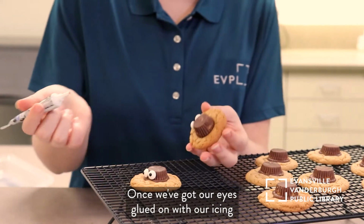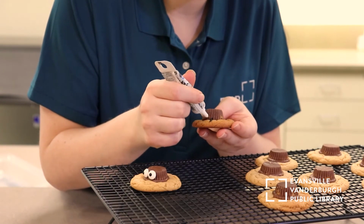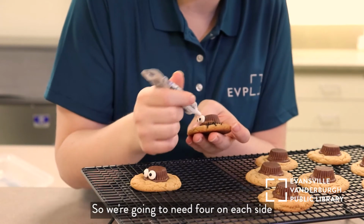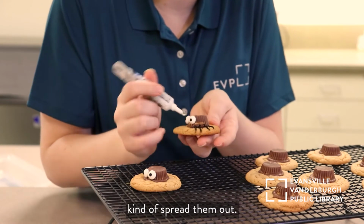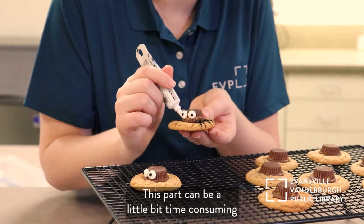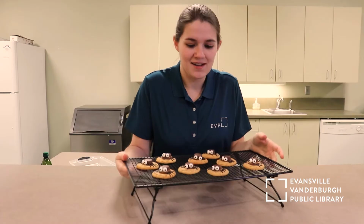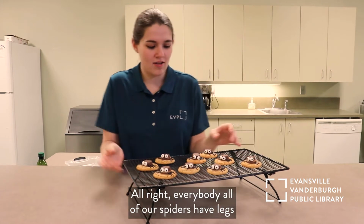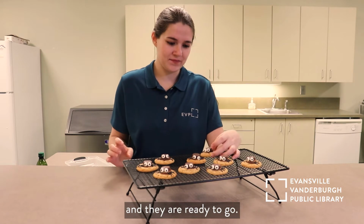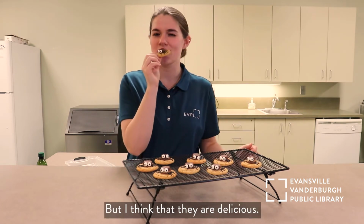Once we've got our eyes glued on with our icing, we are ready for legs. Spiders have 8 legs, so we're gonna need 4 on each side, kind of spread them out. This part can be a little bit time consuming, but it is also a lot of fun. All right, everybody, all of our spiders have legs and they are ready to go. We'll see what the judges think at the very end, but I think that they are delicious.